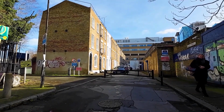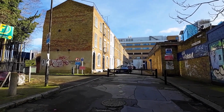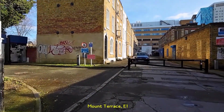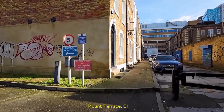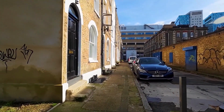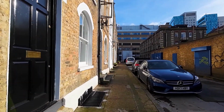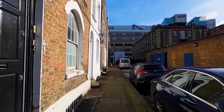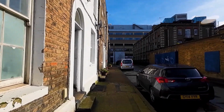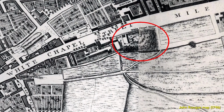What with all the building, this is a bit of a stranded road at the moment. This is Mount Terrace. It's called Mount Terrace as it once actually led to a mount. Whitechapel Mount was a substantial artificial hill of uncertain origins, maybe a Civil War fortification, who knows? And I'll just show it on the John Rocque map. This is my copy of the map, not the Londonist version.